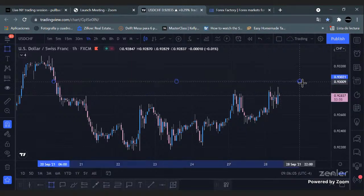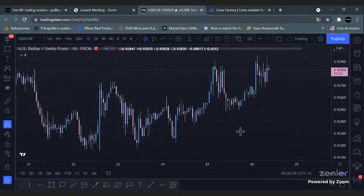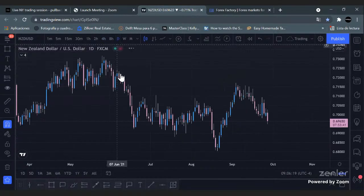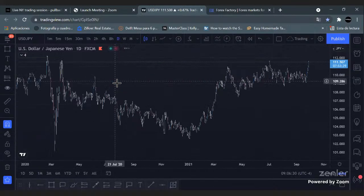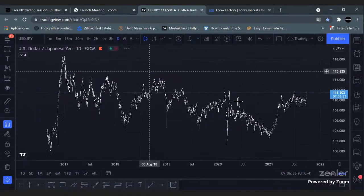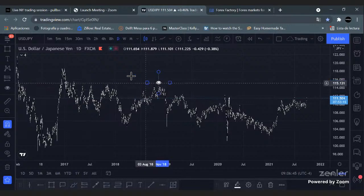USD CHF looks like it could also come up and reach this level. UJ on the long term, it looks like it's going to want to come up here as well. There's a lot of liquidity sitting above these highs.